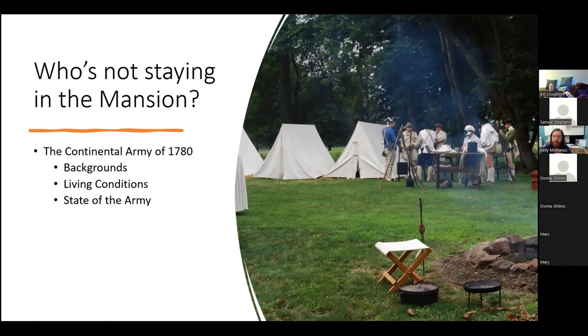But ultimately, these guys know what they're fighting for. This wasn't the Army of 1775. It's not the Army of 1776. This is a disciplined fighting force. And they are here with full understanding of that.